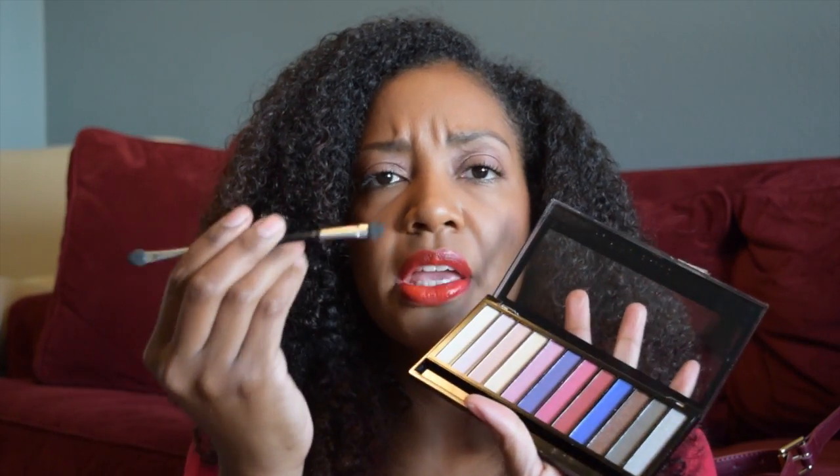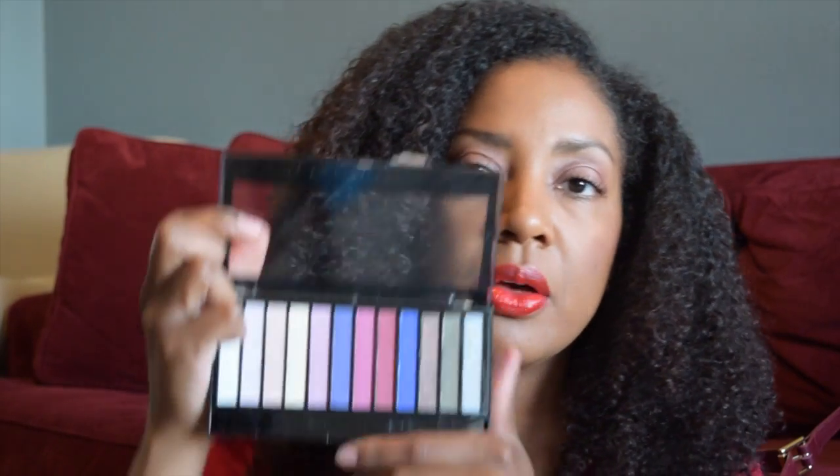Come on. This tape is really holding on. Okay, there we go. Each one of these palettes comes with a sponge applicator. I haven't used a sponge applicator since junior high, so I'm not sure how to even use this or if it will work to pick up the colors very well, but it's neat that it comes with something.